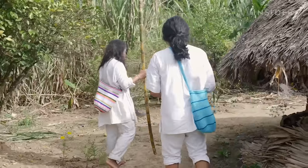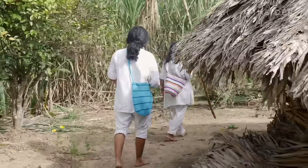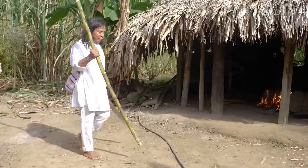He's a local guide, connecting visitors to the Sierra Nevada de Santa Marta with his native Kogui traditions.